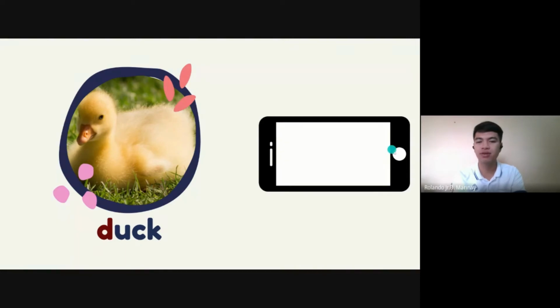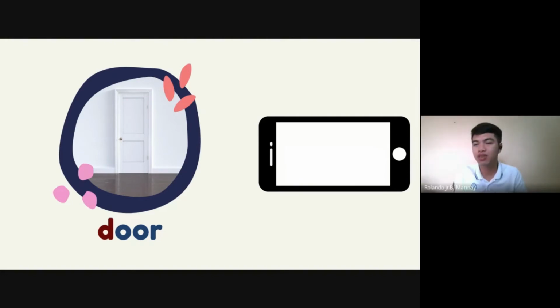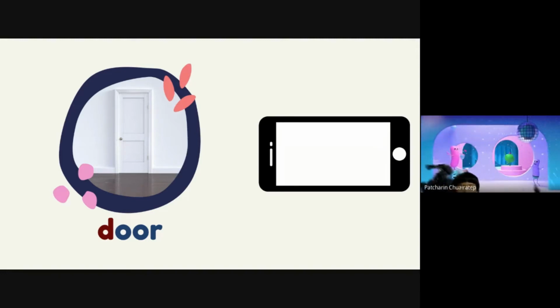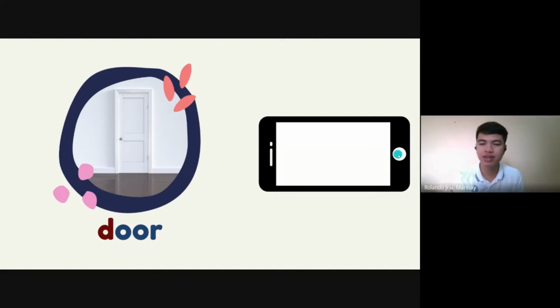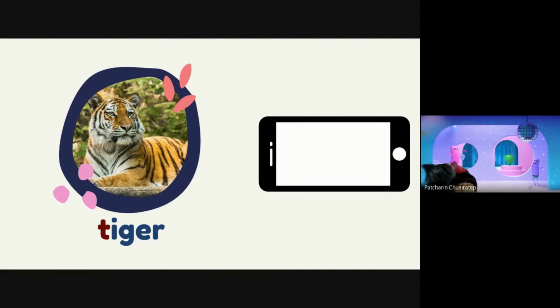Next word. What is the next word? Say the door. Good job, door. We use a door when we want to enter the room or we want to get out of the room. The door. Good job. Next word is T. Letter T. Good job.